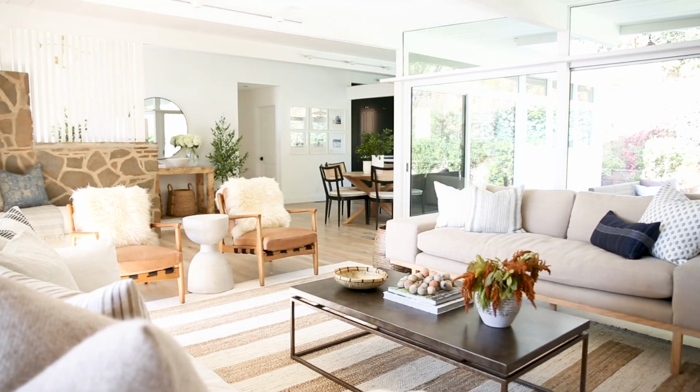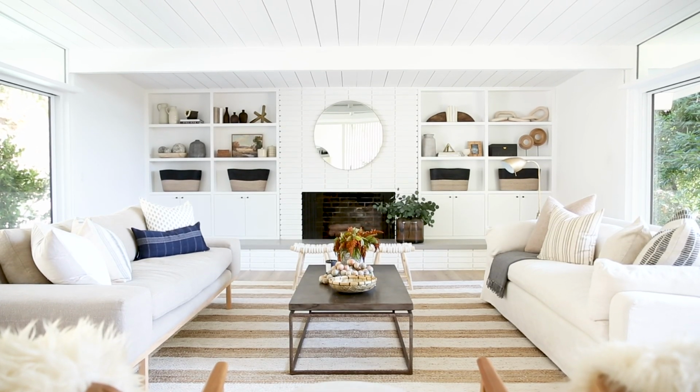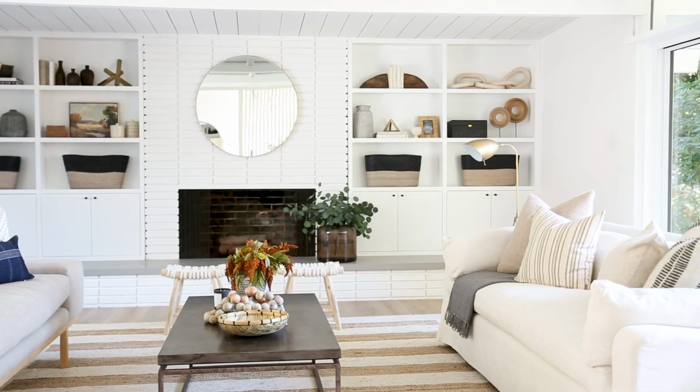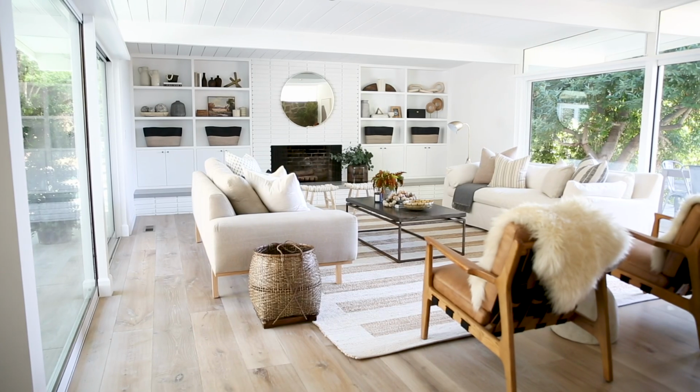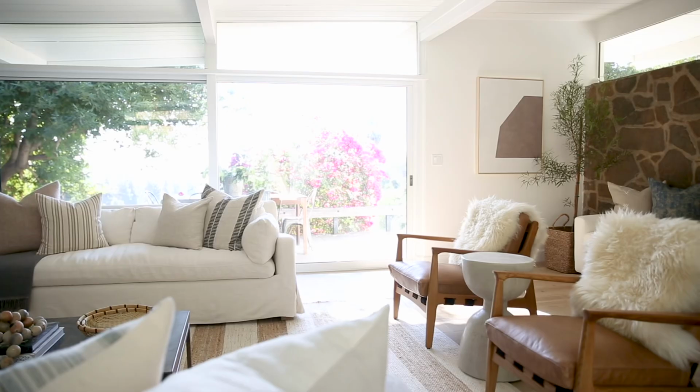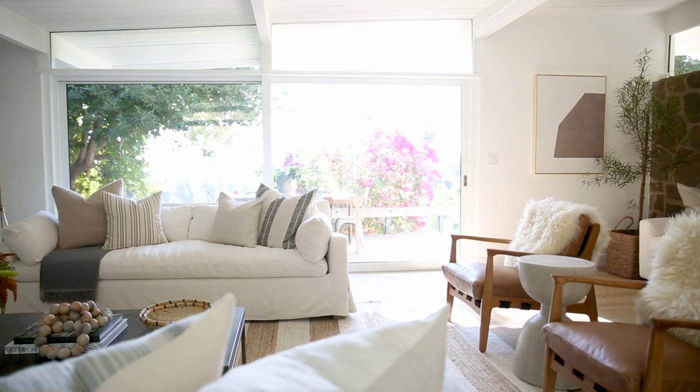In the living room, we had this great vaulted ceiling detail, and the beams were already on that ceiling. And so we really just wanted to capitalize on the architecture that was already there. We had windows on either side, beautiful views.